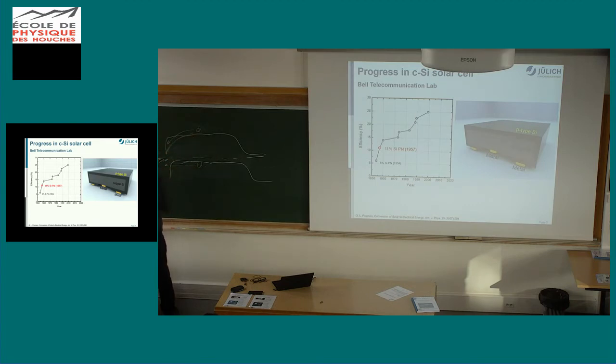So the hole has a chance. If it's 2-3 nanometers, that's thin enough to get the hole tunneled out of the device. And if you do the doping at that region higher than in the other region, you get another advantage, and that's another small step in your band diagram.